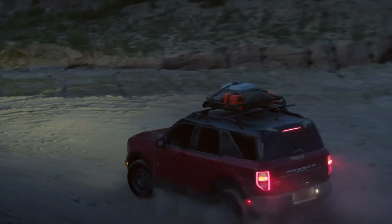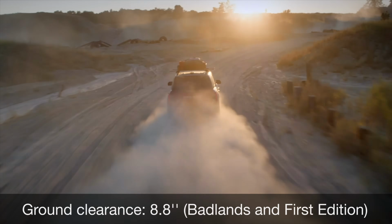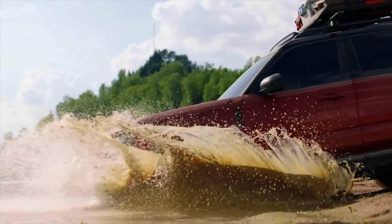The top 2 trims, this Badlands and the First Edition, give us a unique front strut setup for better comfort and off-road performance. Plus, every Bronco Sport is going to give you a fully independent front and rear suspension to help with ride and handling.